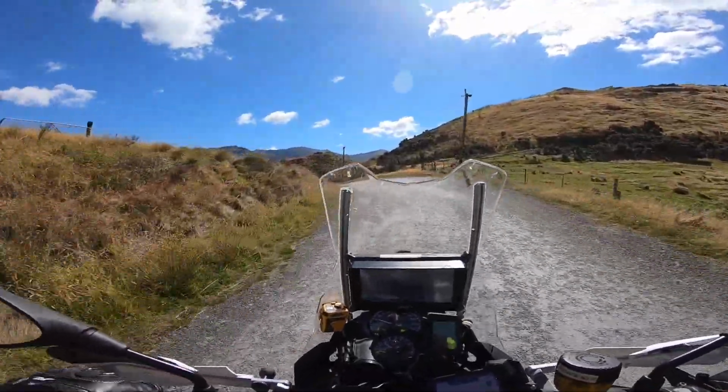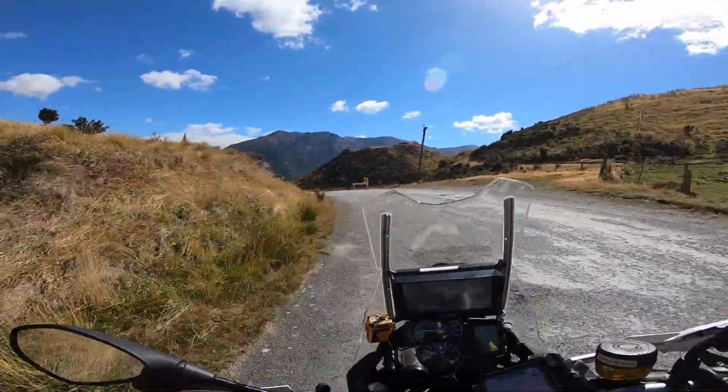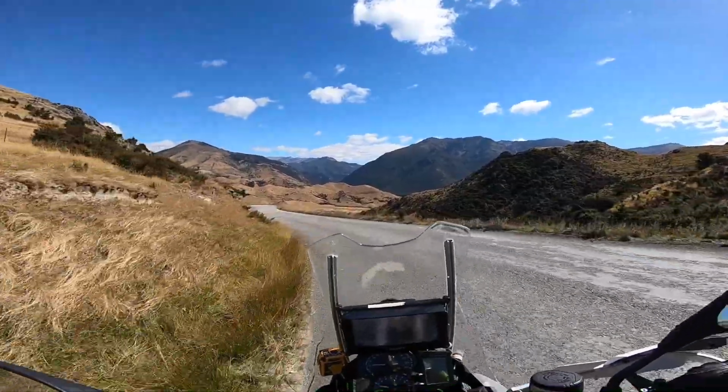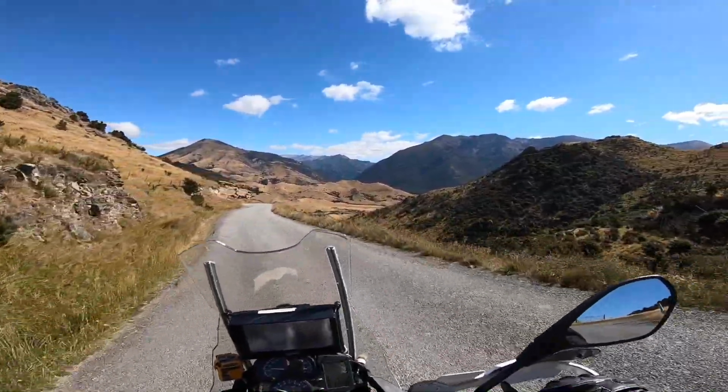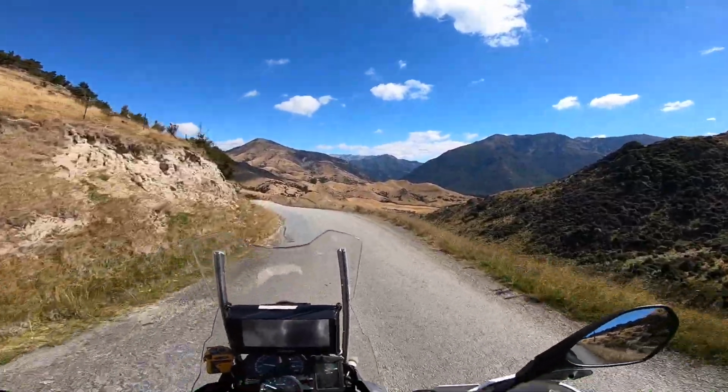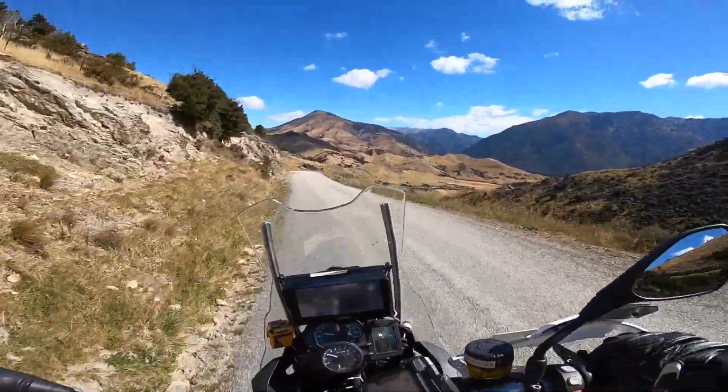In and out of potholes. Oh no, what do we got? Nice little Bonavista Vista. Sneak over this side. No sign of a lake yet.